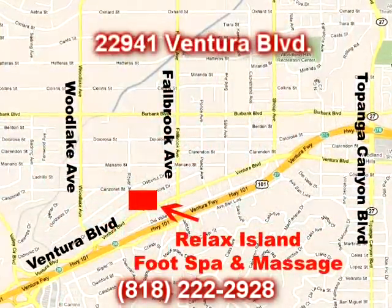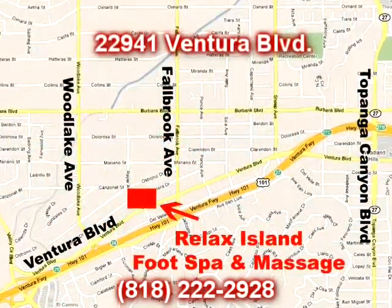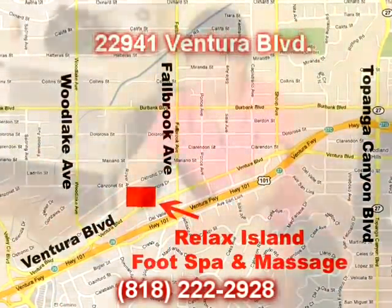We are located at 22941 Ventura Boulevard, just one block west of Fallbrook Avenue.